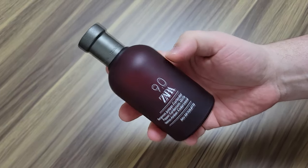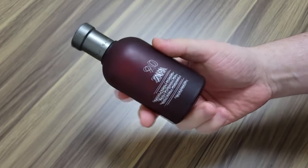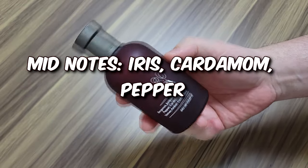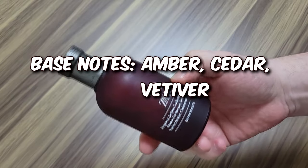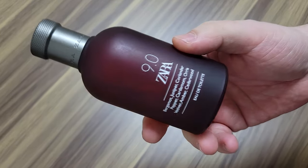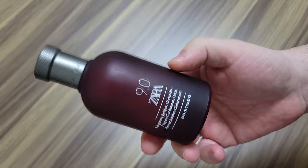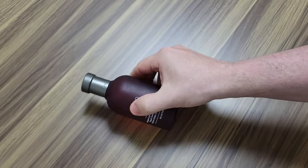The top notes are bergamot, juniper, and coriander. The middle notes are iris, cardamom, and pepper. And the base notes are amber, cedar, and vetiver. And let me tell you, those mid notes really are prominent. The iris, the cardamom, the pepper, that is really what this smells like. And this is quite nice as I'm smelling it right now in the air.